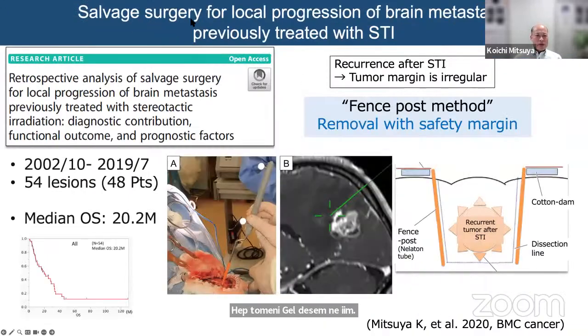This is salvage surgery for local progression of brain metastasis previously treated with SRS. Recurrence after SRS has an irregular tumor margin, so we recommend the fence post method, removal with a safety margin. Median overall survival was 20.2 months.